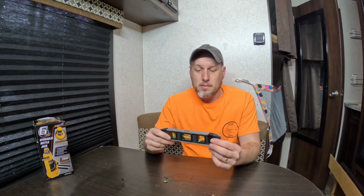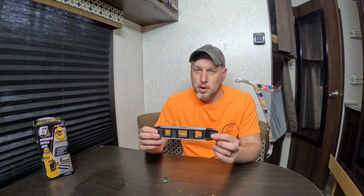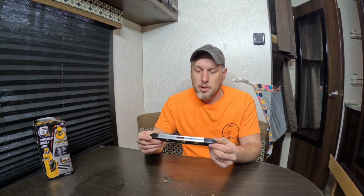When you're leveling the RV, it's good to have a level, because unless you're guessing, which does work, this will at least get you closer. Whether you go side to side or forward and back, this will get you really close. So a level is a good thing to have. You can get them in different sizes. I just got a cheap generic 6-inch one. It's not anything special, but it does work.